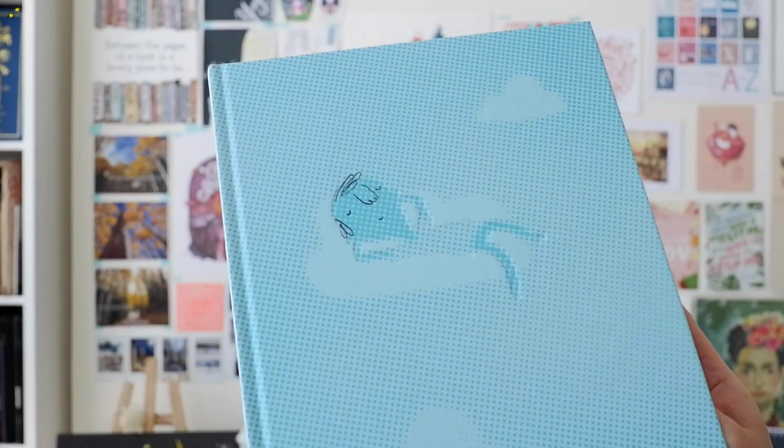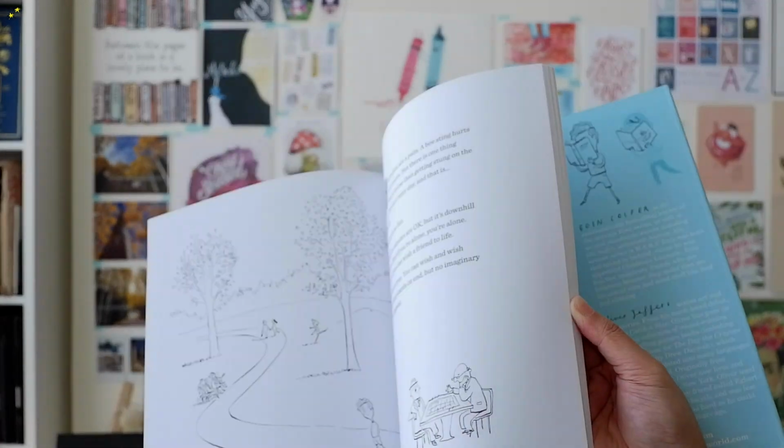And yes, I always look inside the dust jacket. Most of Oliver Jeffers' books have this embossed or debossed illustration on the cover.